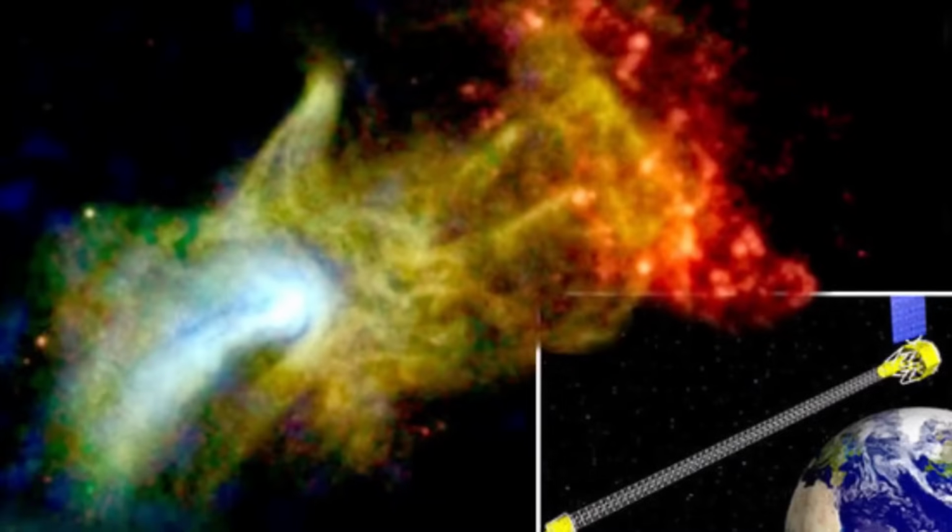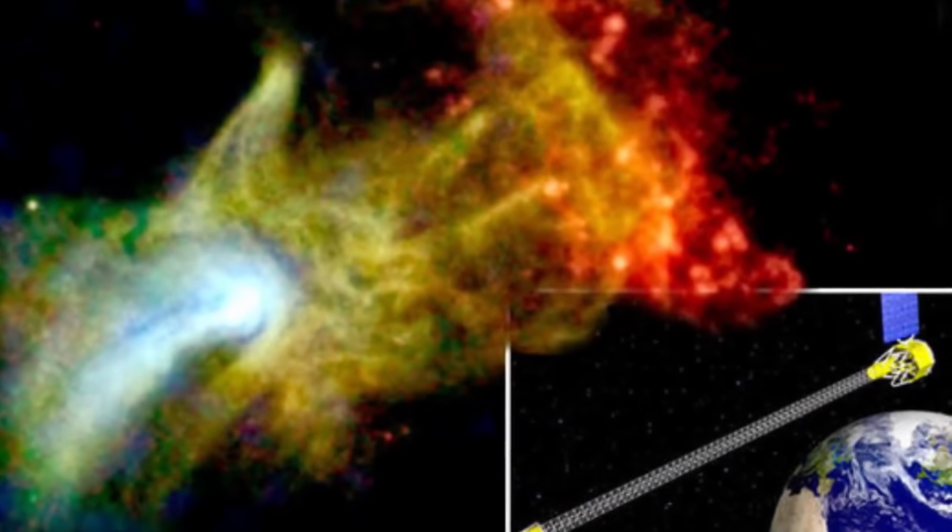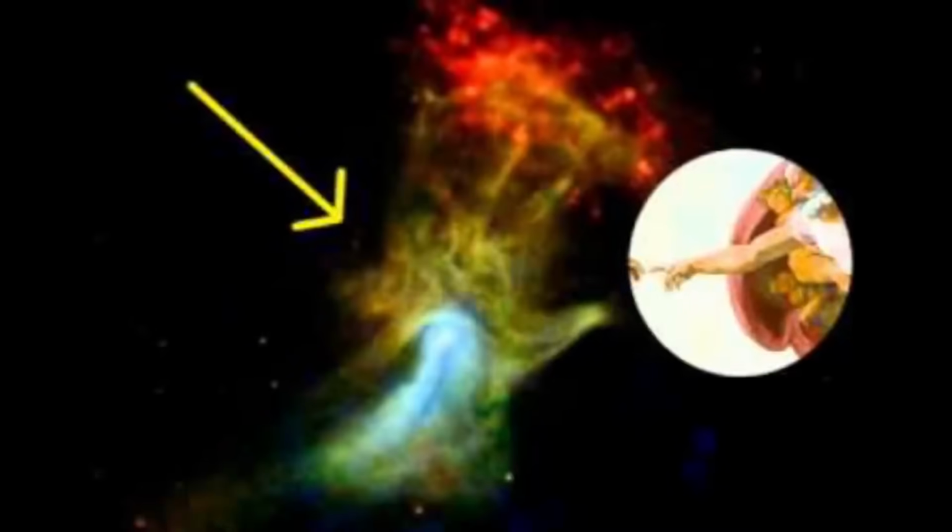Coming into number 4, we have the Hand of God. NASA released this X-ray image of light detected by NASA's Chandra X-ray Observatory in 2014. Can you see why they called it the Hand of God? It kind of looks like, you know. So this is actually a pulsar wind nebula, a stellar corpse that spins rapidly, firing a particle wind. NASA themselves are mystified by the shape.